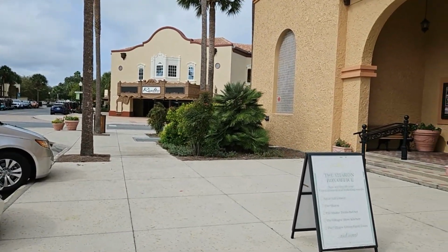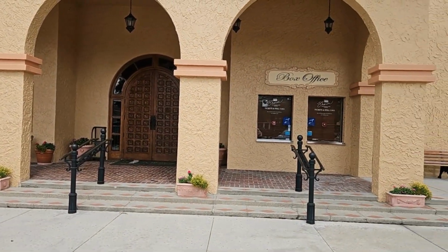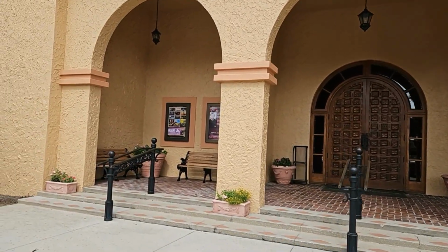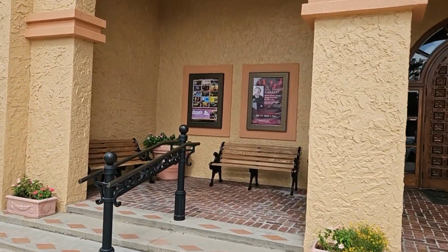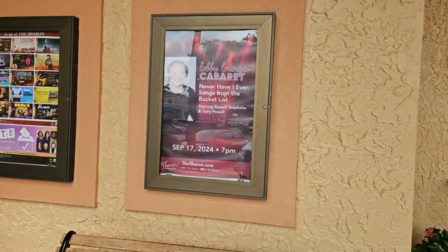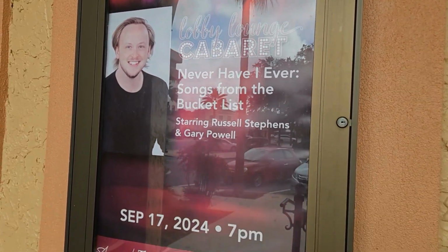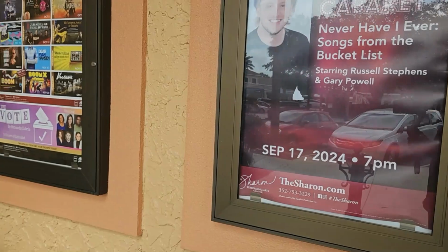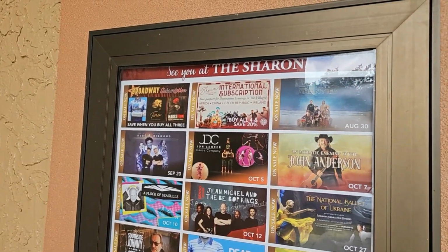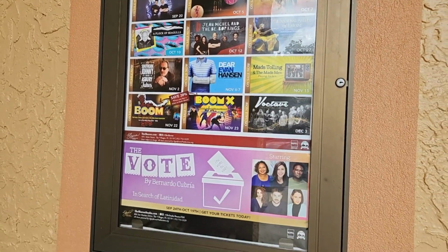Here's the Sharon box office right there. The Sharon Performing Arts Center is here. This is a popular thing for residents to do. September 17th. Right there you have this fine young man. They're going to be performing at the Sharon. There is more information of what's going on at the Sharon Performing Arts Center here in Spanish Springs.